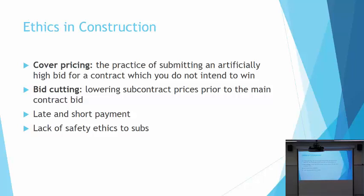Bid cutting. It's kind of like burning your subs' prices. It's like you call the sub and burn their prices. It's very close to bid chopping.